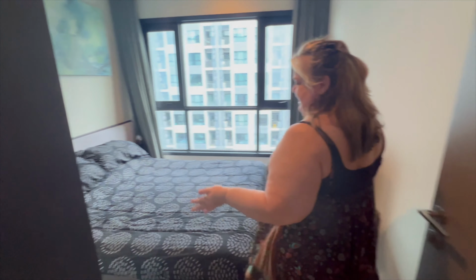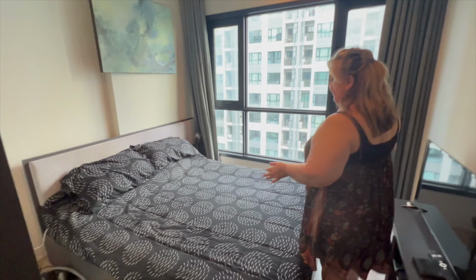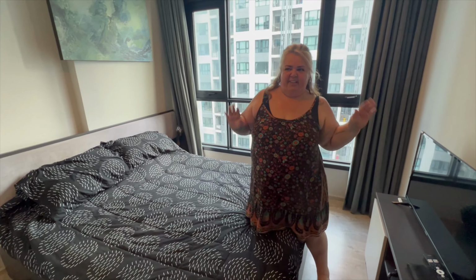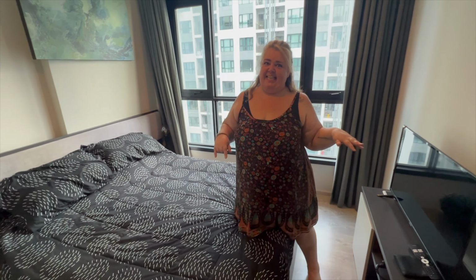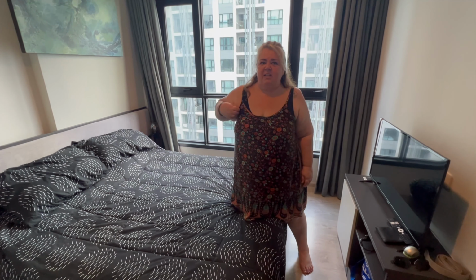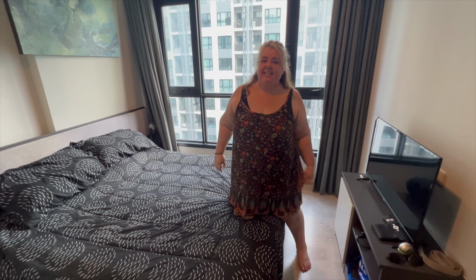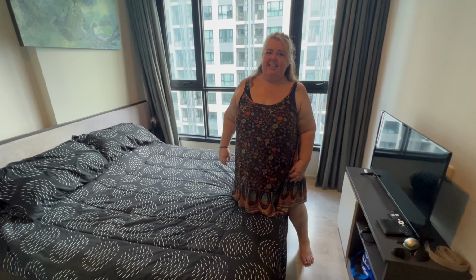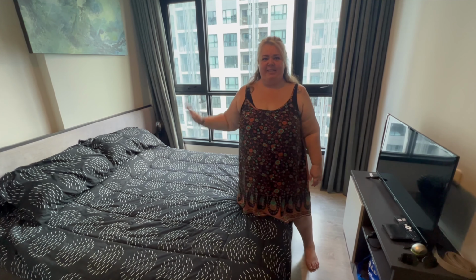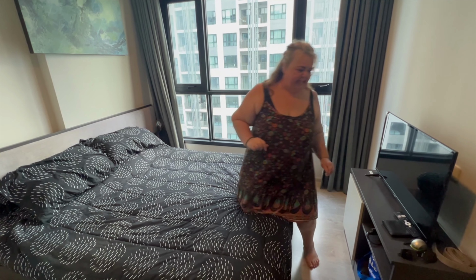And then here is our very small bedroom. And I can tell you what, if you think you know firm mattresses in Thailand, mattresses are super firm. So it feels like we're sleeping on what, Al? Yeah, it's like we're sleeping on a door. Yeah, it is. I got a bad back from it. So we're sleeping on a very firm thing here.